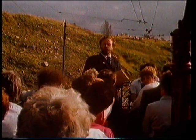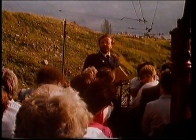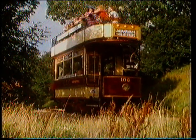While on the tram, the conductor gives us a little chat about the history of this particular tram car.